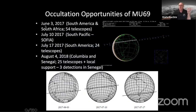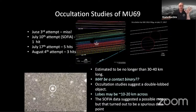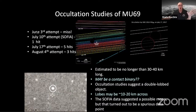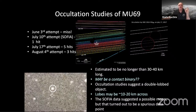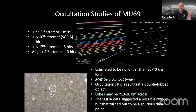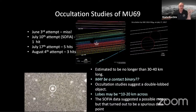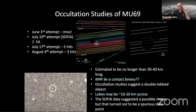So we did that with MU69. In June 2017, July 2017, August 2018, we had a number of occultation studies to perform of MU69. The first attempt, June 3rd, total miss. All the telescopes we set up, none of them saw anything. On the June 10th attempt, we had one hit. We had the SOFIA Flying Observatory, and it got an occultation. So we had a better idea of where the object was in the sky.